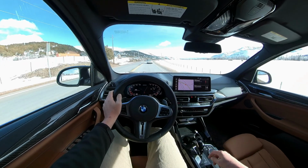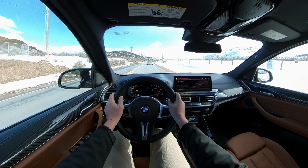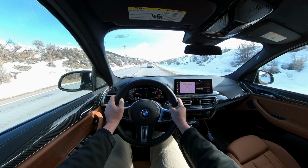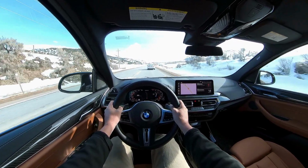I'm in sport individual right now. Of course, I could go into comfort mode. First thing you notice is it gets quieter. And of course, yes, the ride gets softer as well. Everything just chills out quite a bit.